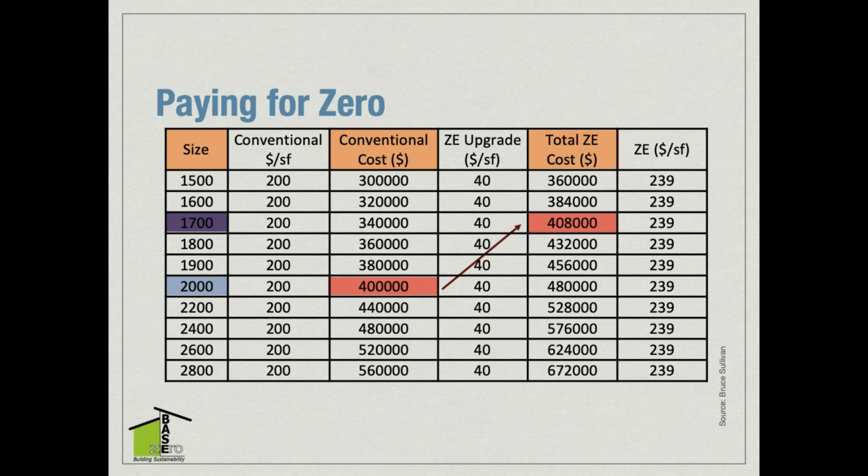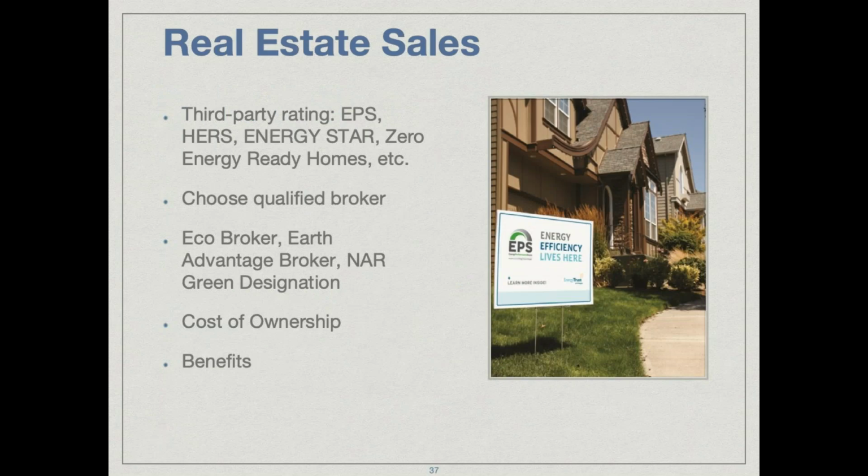We need to look at the total cost of the home versus the amount of energy that's being consumed and paid for. These homes can pay for themselves. The construction costs can be paid for simply by making the home smaller if we get away from this idea of judging homes as a cost per square foot.